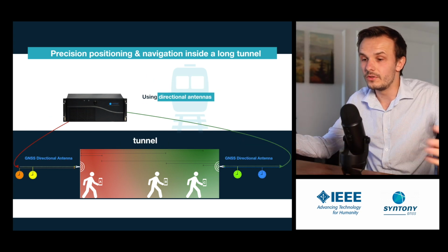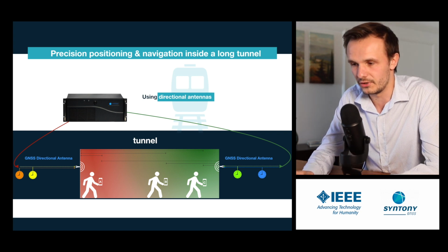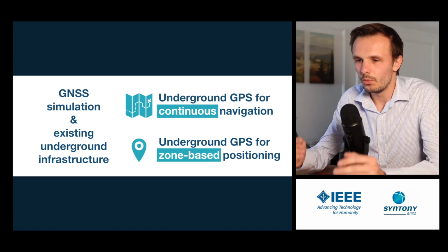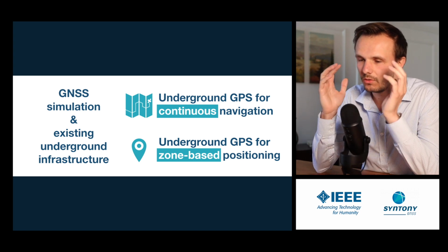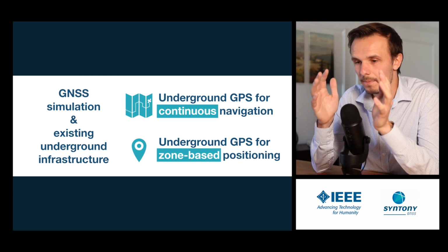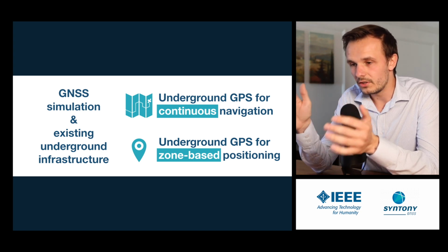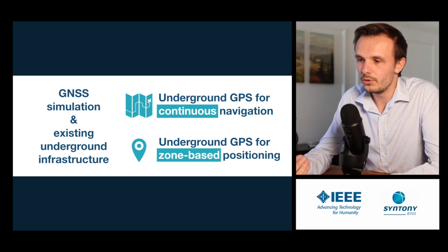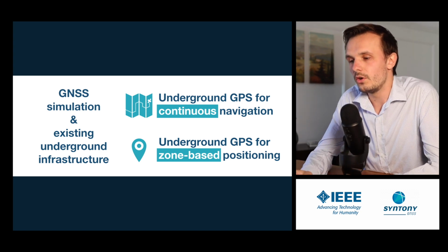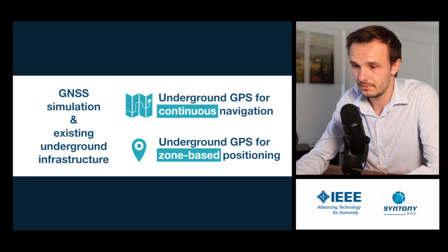We can obviously do the same thing with directional antennas, always using the delay of propagation. So that's basically our technology. On one side we're using GNSS simulation, which requires a lot of computing and a very high time accuracy. And on the other side, we're using existing infrastructure underground in tunnels and in subways in order to recreate either a continuous navigation system or a zone-based positioning system. So that's how we generate GPS underground.